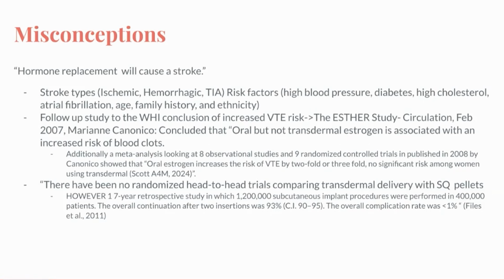Additionally, there was another meta-analysis looking at 8 observational studies and 9 randomized controlled trials, published in 2008 by the same author, that showed oral estrogen increases the risk of VTE by 2-fold or 3-fold, with no significant risk among women using transdermal. So, we like facts and we like science, and here's some evidence behind what we're doing.